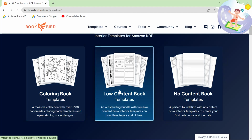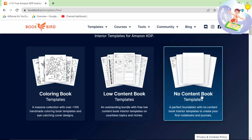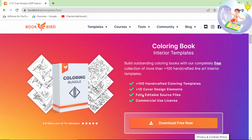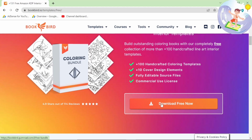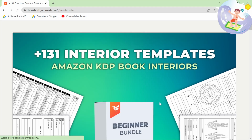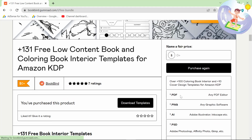And they have a few different things. They have coloring books, they have low content books, and they have no content books, which is super interesting. All you have to do is go on bookbird.io/templates/free. And yes, this is a marketing ploy. You are putting yourself into their email marketing sequence, so you will get a load of emails from them.